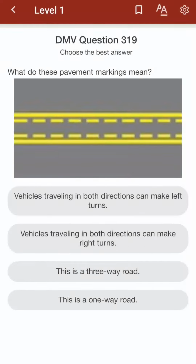Question 319. What do these pavement markings mean? Answers. A. Vehicles traveling in both directions can make left turns. B. Vehicles traveling in both directions can make right turns. C. This is a 3-way road. D. This is a 1-way road. The correct answer is A.